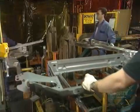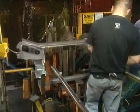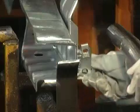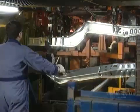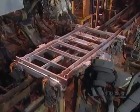In the plant's body shop, they begin by putting together the front structure of the van. It's made up of the radiator support, 2 side rails, and clips on the front of those side rails for the bumper structure. Then they put this front structure onto the automated production line.